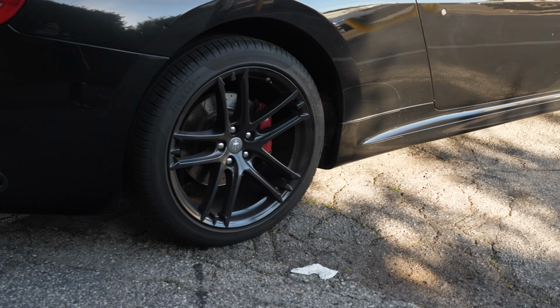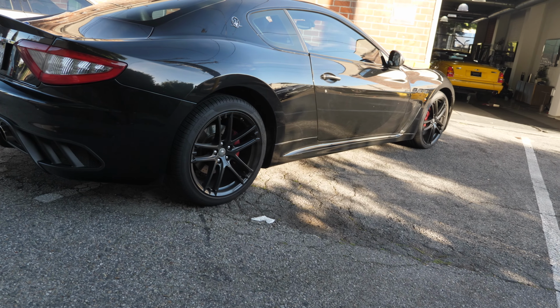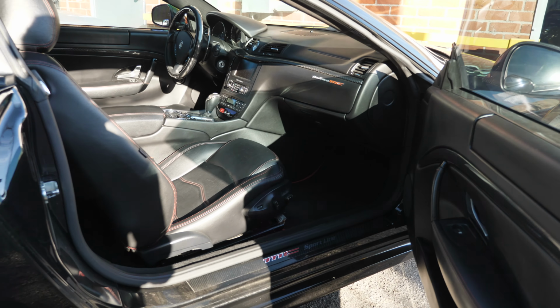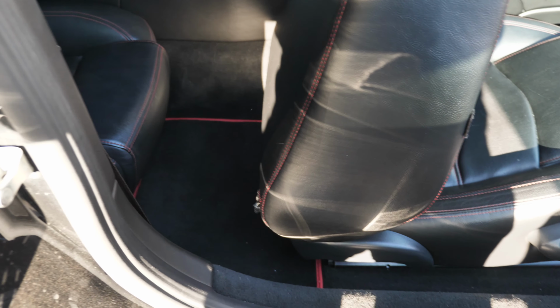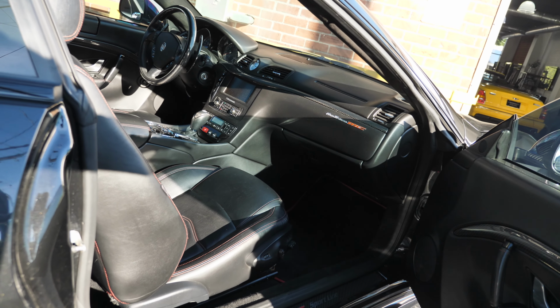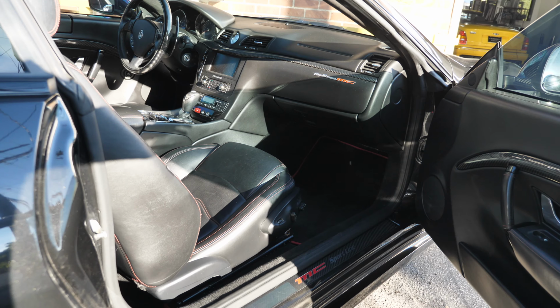So I'm running Pirellis in the back and some off-brand tires in the front for now. I also plan on changing the rims. Literally, this car is perfect to drive every day. It's super comfortable. There's actually a lot of space and a lot of room. My parents, when we have no choice but to take this car, sit in the back and say it's fairly comfortable. I just wouldn't recommend anybody staying there for too long. I'm personally 5'8", and I fit just fine there. It does get cramped eventually, but it's the perfect car if you want a sports car with supercar looks that's comfortable to drive every single day.